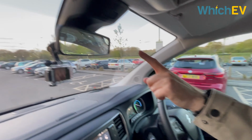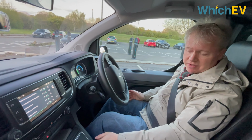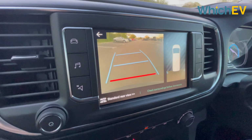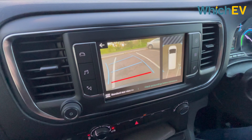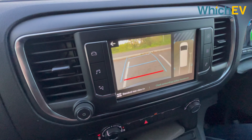Given that the back of this van is blacked out, you may be wondering why there's actually a rear view mirror here. So as we mentioned, this van actually has a reversing camera, which again feels like a luxury, but it's actually a godsend because of that lack of a rear view mirror. It's even got a kind of pseudo 360, which is very useful if you actually need to get right inside a space properly.